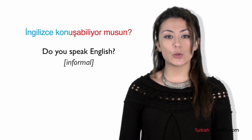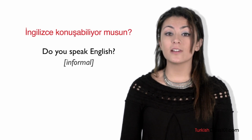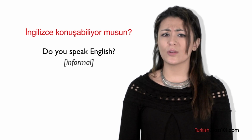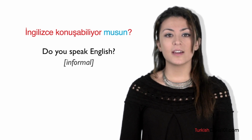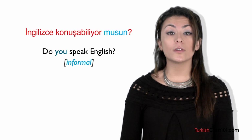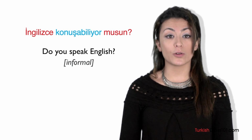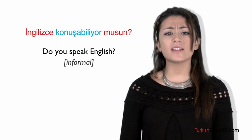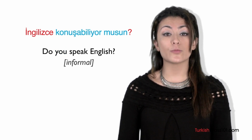İngilizce konuşabiliyor musun? In Turkish, verbs change depending on the pronoun that is used. Please notice the suffix musun at the end of the sentence. This is the informal word for you. The word before that is the verb konuşabiliyor, which means can speak. Because it is referring to you, it is conjugated konuşabiliyor musun?